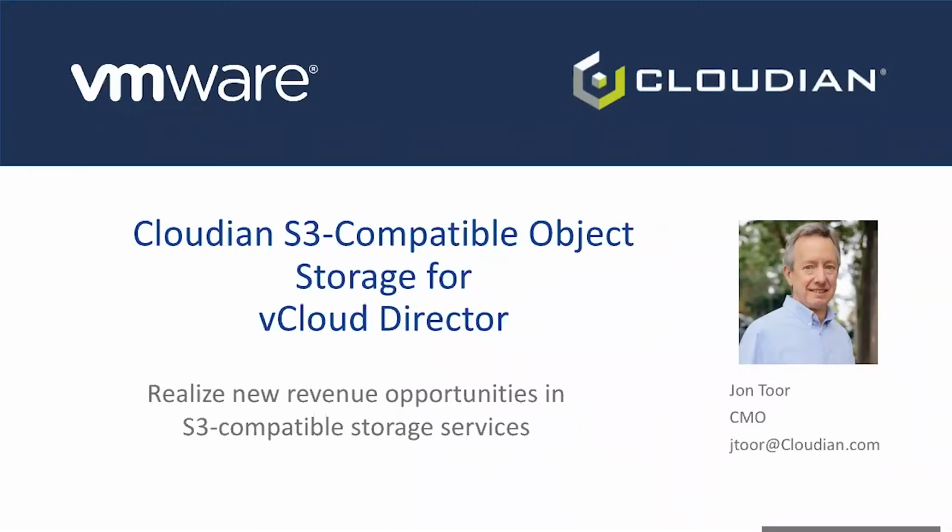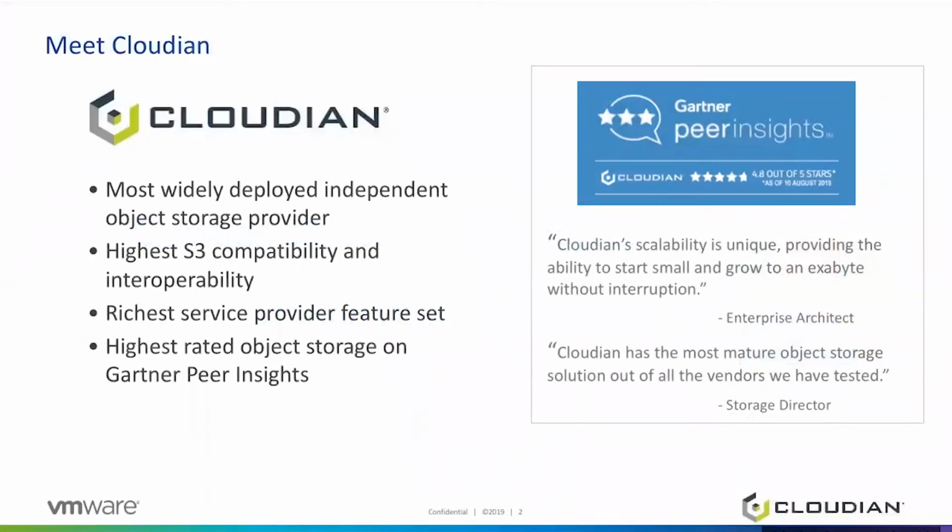This is a very exciting field because S3 compatible storage is becoming the standard for the cloud, and this is really what Cloudian was built to deliver, this storage type. We are the most widely deployed independent object storage provider. We've been shipping S3 compatible storage since 2012. It's all we do, so we focus on this one area. We have the highest S3 compatibility and interoperability, so it's guaranteed to work with all the applications that your customers have or that you might want to use to offer services.